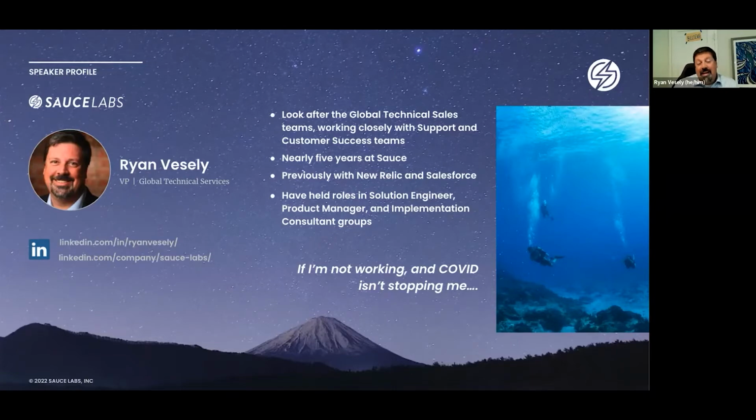And if I'm lucky and I'm not trapped in my garage with COVID or anything else, if I'm not working, I'm under the water. I absolutely love scuba diving. This is a picture actually of myself. I'm right here on the bottom left. Right above me is my son on his checkout dive, and across from me is my wife.